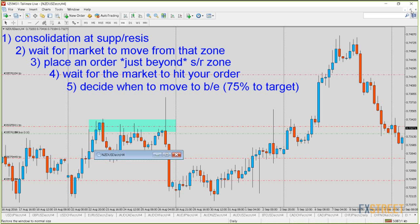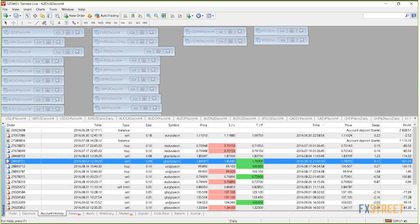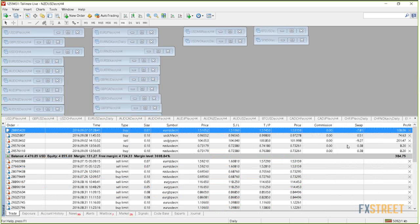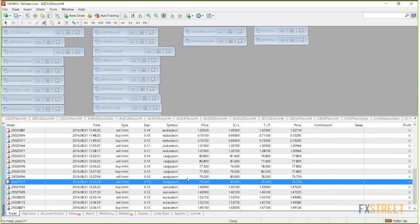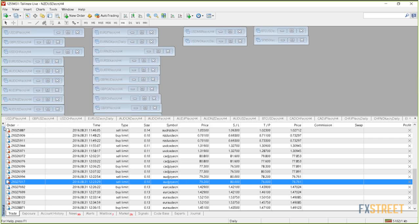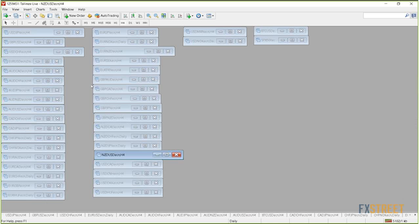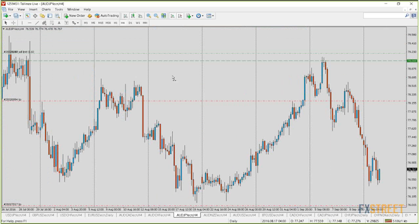So let's look at some orders here. This is probably going to be very helpful. So let's take a look at some of the orders, right? So we'll go to trade, and I'll show you down here. So let's take, for example, Aussie yen. You can see at Aussie yen, I've got orders to sell at 79.20. So let's go in there and see why that's the case. This is a 4-hour Aussie yen chart at 79.20.